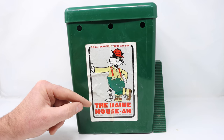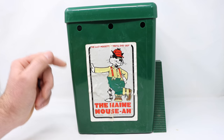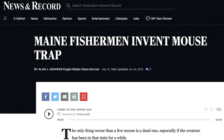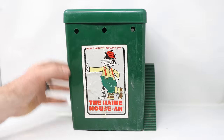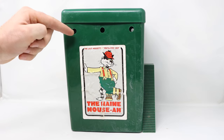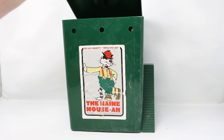Now, this mousetrap is not very old, but it's no longer being sold. It was patented on July 21st, 1998, and according to news articles, it was invented by some fishermen in Maine who came up with the idea while they were sitting in their boat. They both had recently built a house and were suffering from a mouse invasion, so they came up with this trap. It's a plastic box with a lid.